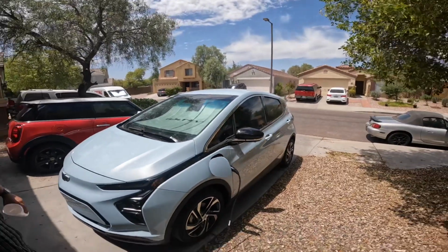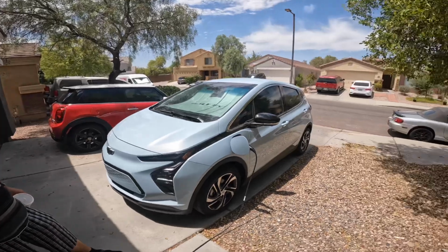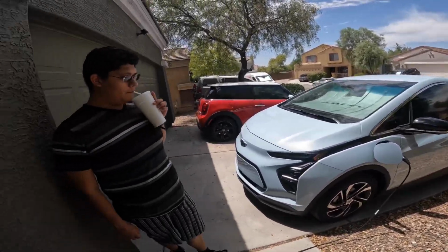Here's his Chevy Bolt. We still got to make some videos about that. Gotta clean it. Yeah, he's got to clean it. He hasn't washed it since I got it here. But anyway, we'll go ahead and make some more videos.